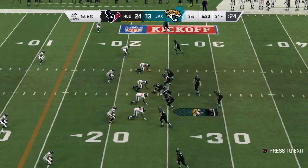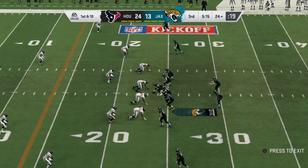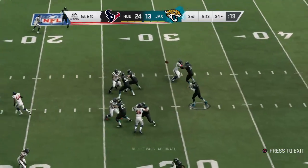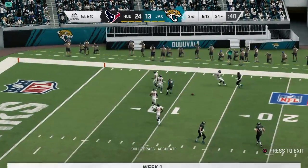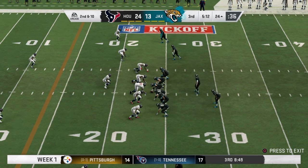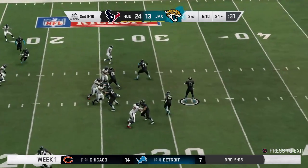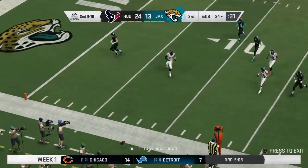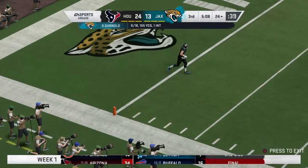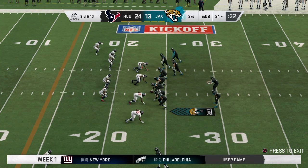Darnold now 9 of 16 through the air as he's got it 1st and 10. A shotgun snap for Darnold. And that's going to be incomplete. Too tough to hold on to that one. It's 2nd down. After the incomplete pass, here now is 2nd and 10. To the air again, Darnold. And his throw is incomplete. This offense was on the move. Now 2 straight incompletions have them looking at 3rd and 10.